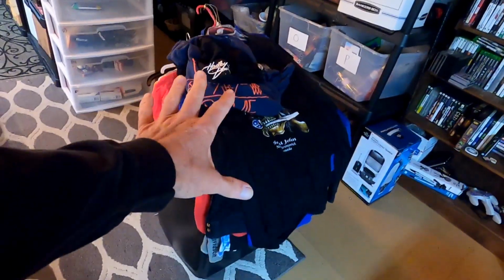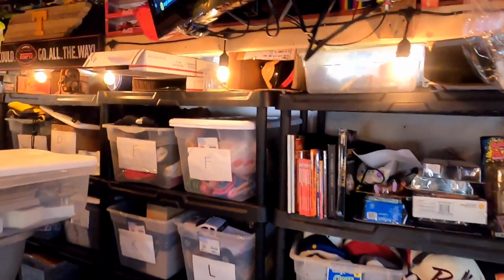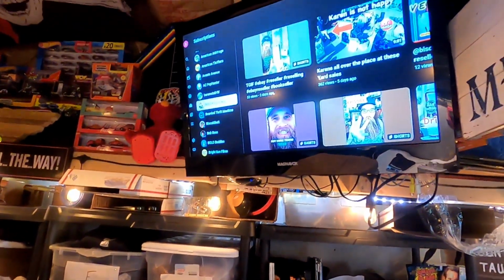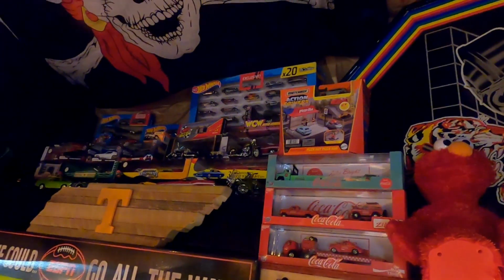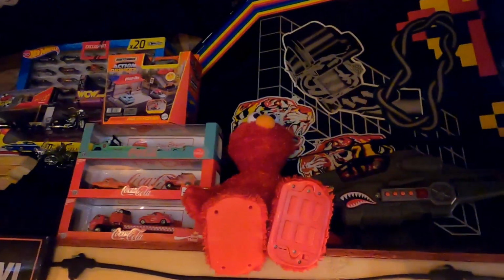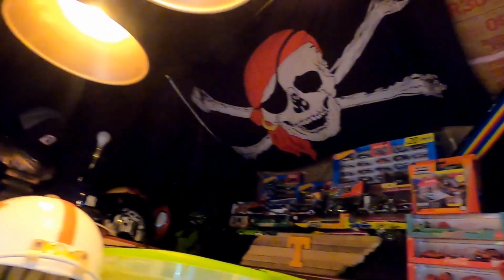This is more shirts that need listing, and in this big giant tub underneath, it's full of golf head club covers that have been listed. And then the shelving system, which you normally see in my videos, TV, this stuff in the background you may have seen on my videos. I'm a collector of Hot Wheels and die cast and different things, so I've set that up there with my pirate flag on the ceiling.